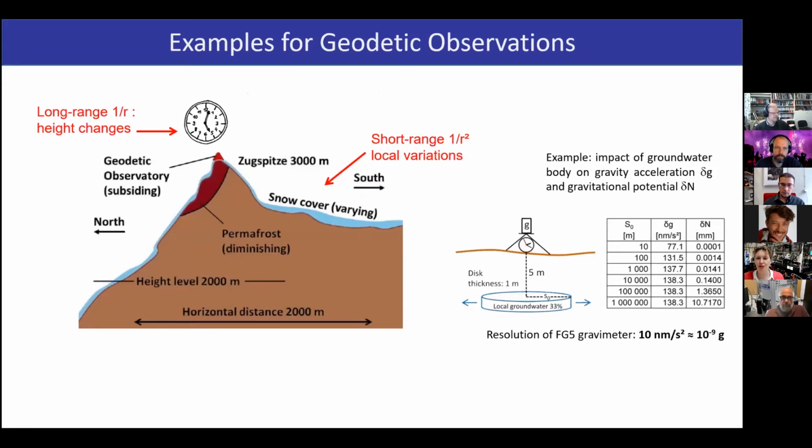And if you're interested in more details, I just show you a quick example from a recent review that we published. A very local example. So if you think of our highest mountain in Germany, the Zugspitze, roughly 3,000 meter high, again, due to global warming, the permafrost is melting and it's diminishing. So geodesists expect actually that our Zugspitze is shrinking by something like 1 to 2 centimeters per year. So every year it's getting shorter.